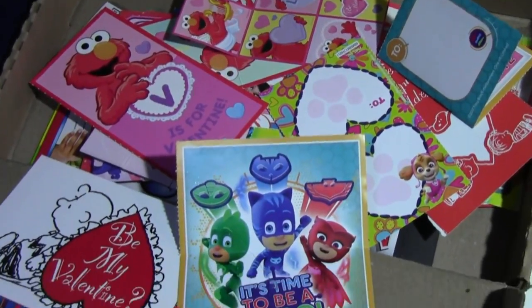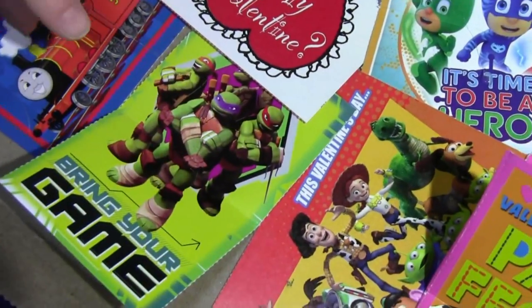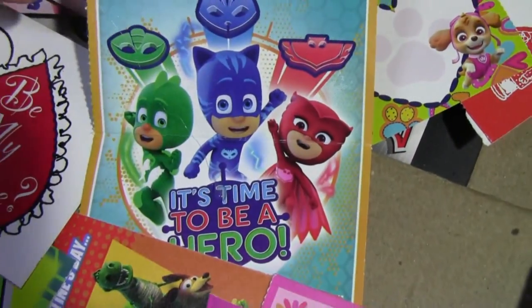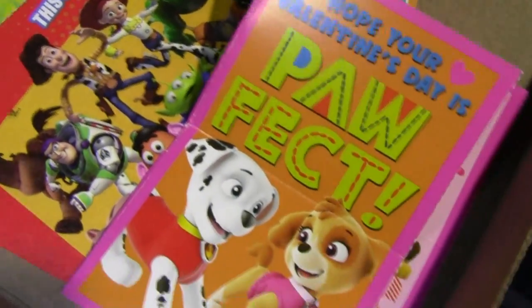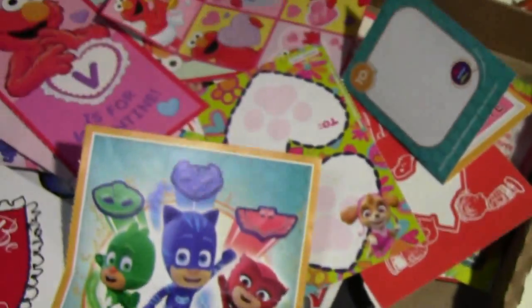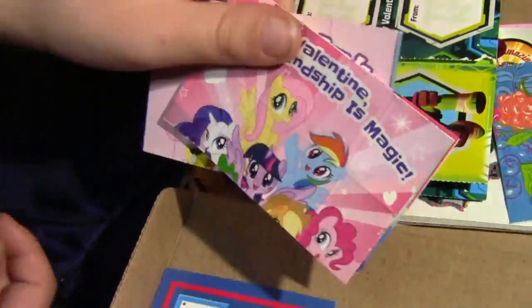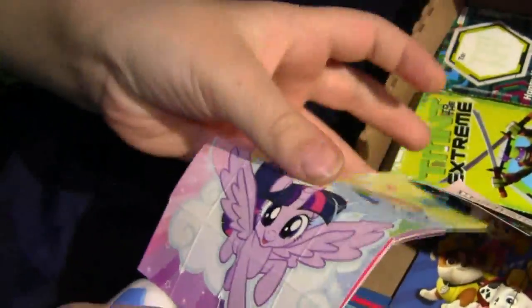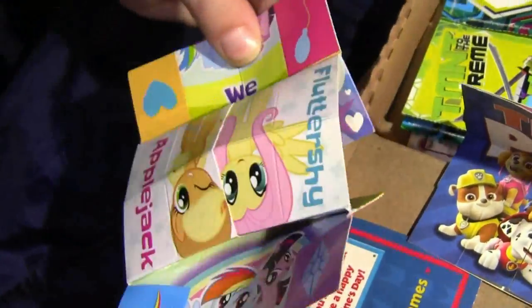These are wicked cool. So we have Thomas the Tank Engine, Charlie Brown, Teenage Mutant Ninja Turtles, PJ Masks. That's my favorite. Toy Story, Paw Patrol, Elmo. These two are my favorite because they open like this. You can do that. Or you can do that.